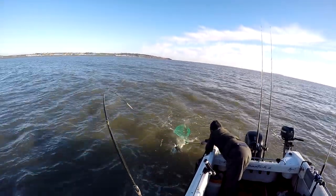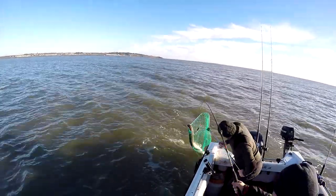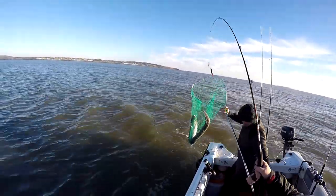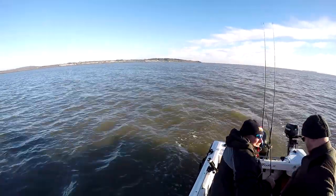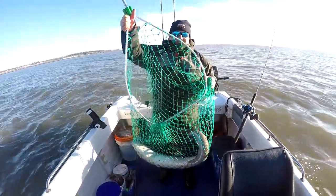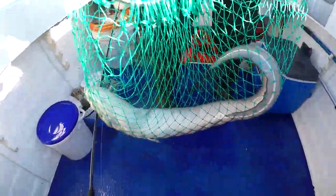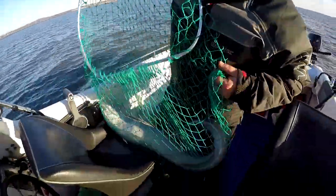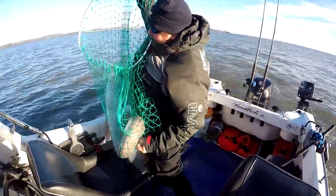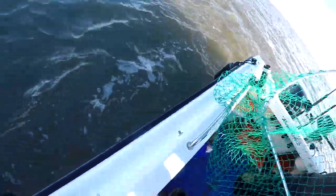Good practice for the wreck congers then. Come on, get him in. There he goes. That's a nice little surprise. Nice little winter conger eel. Could have gone all the way to the Culver for that and I caught it here. Gotta be 20 pound. Let's put him back. There he goes. Woohoo! Nice one.